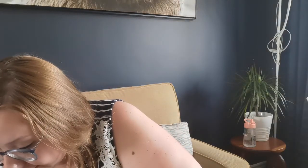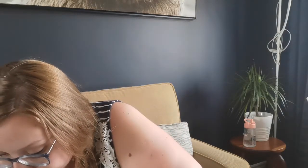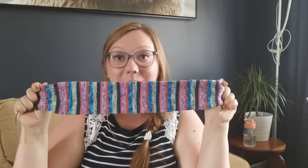Anyway, I have to figure those out and get going on those, because those have been sitting around for like a year now. So yeah, let's see. The last thing that I am, actually that's a lie. Okay, I have 2 more things to show you. Just 2 more. I finished my tube sock.